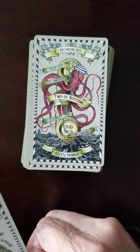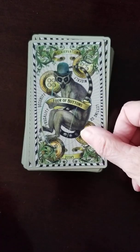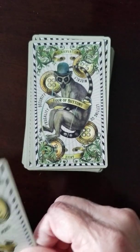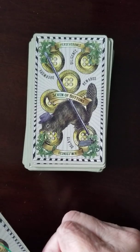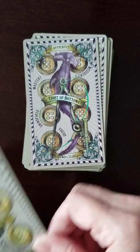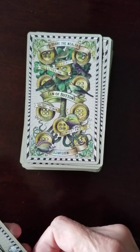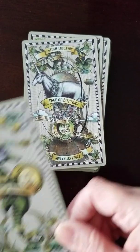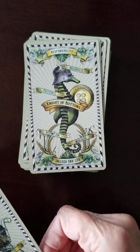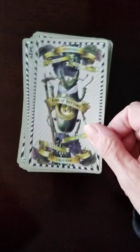2, 3, 4, 5, 6, 7, 8, 9, and 10. Page of Buttons, the knight, the queen, and the king.